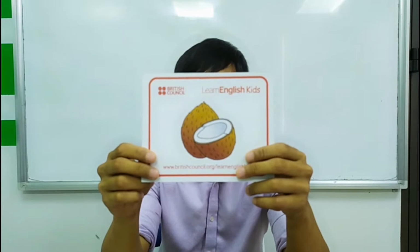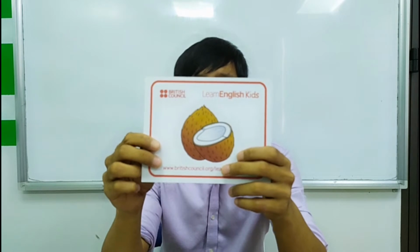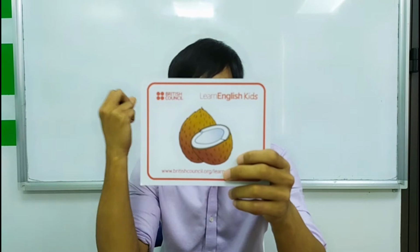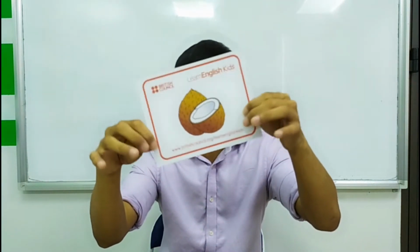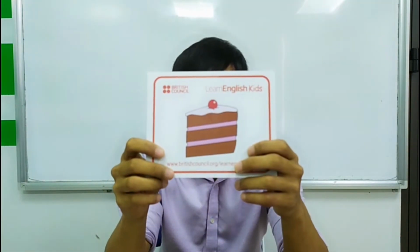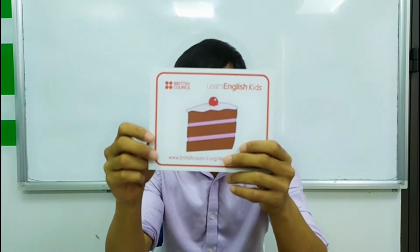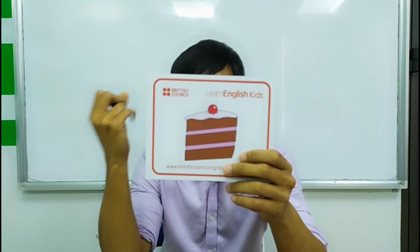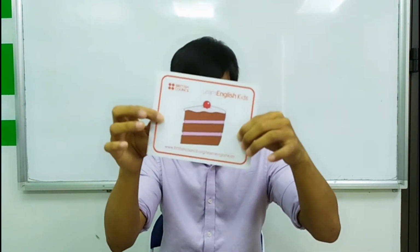Okay, next one is coconut. Three times. Ready, go. Coconut, coconut, coconut. Once again. Coconut, coconut, coconut. Okay, coconut. All right. Next one is cake. Three times. Ready, go. Cake, cake, cake. Once again. Cake, cake, cake. Okay, cake.